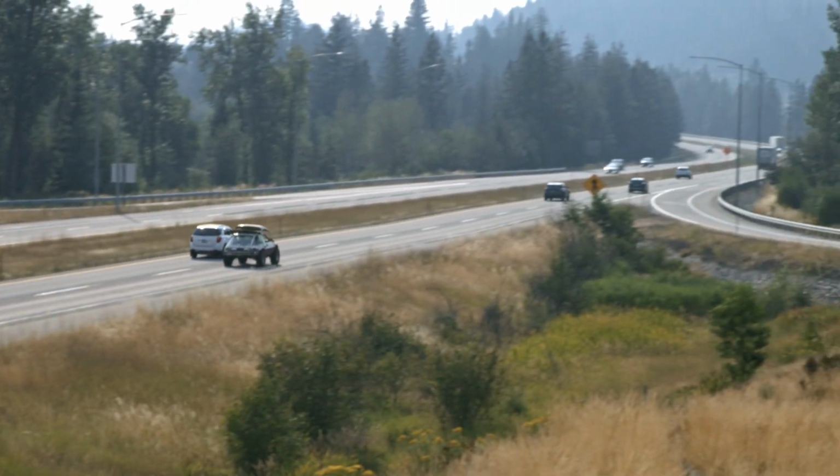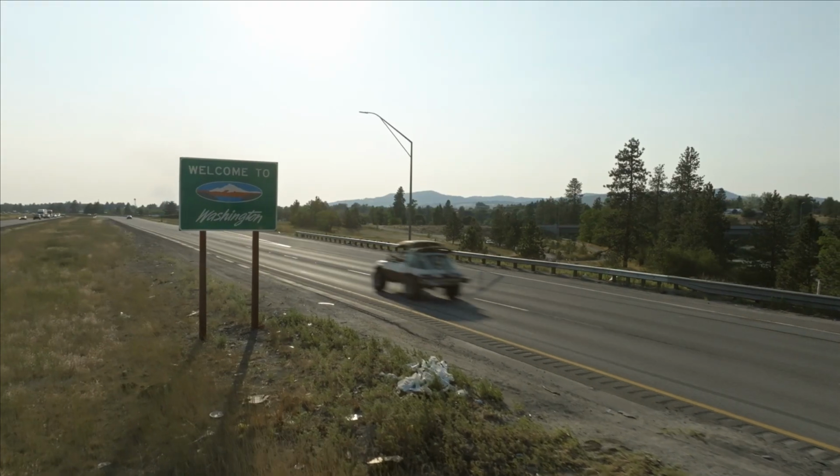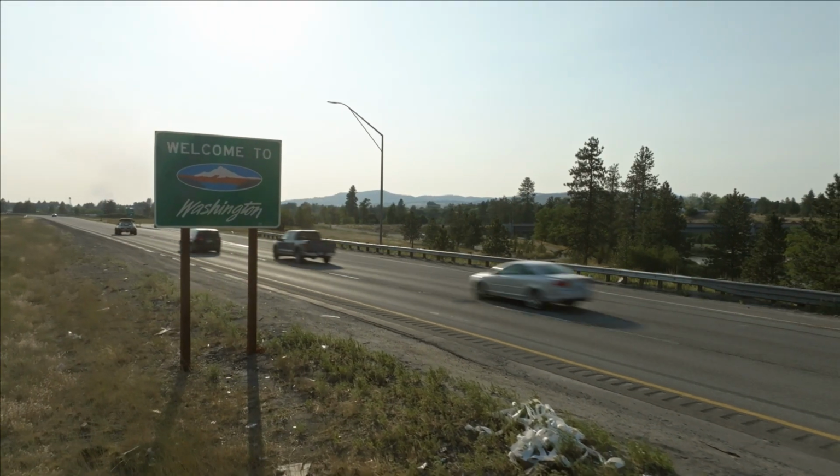Just think if you'd gone down and tried to drive this back home yourself. That would have sucked. Heck yeah! Now it's the home stretch. We did it! Idaho, Montana, Idaho, Washington.